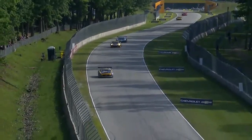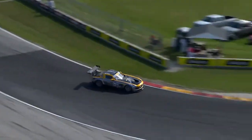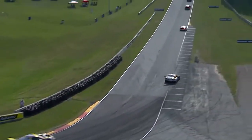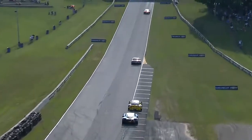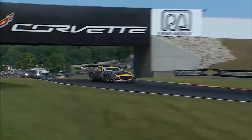There's Frankie Montecalvo, who, of course, is the reigning GTA champion, and he started his run to that championship right here at Road America, winning 2 of the 3 races and went on to do it. Can he do it again? Well, he's leading, and leading comfortably right now here at Road America. Stay with us.